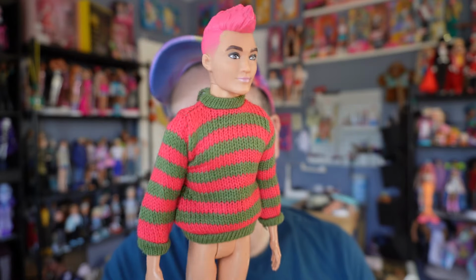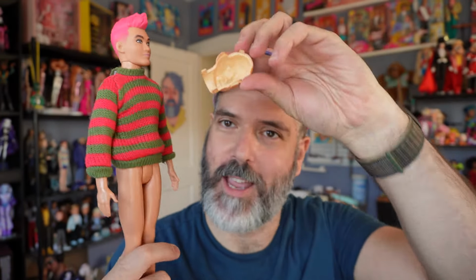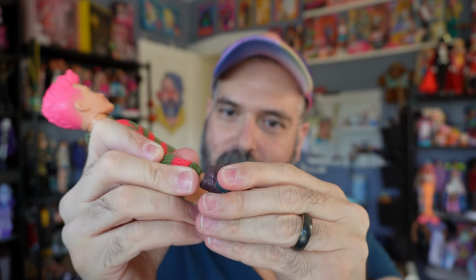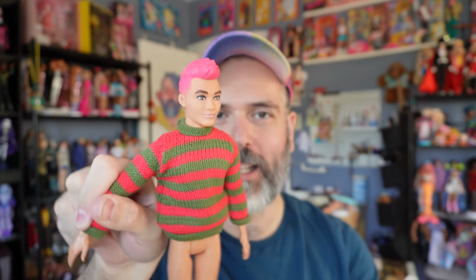Would you look at that? The sweater fits. So that's pretty awesome. So if I wanted to dress up a Ken for Halloween as Freddy Krueger, I could probably do that, or imply Freddy Krueger, because the head doesn't fit. It's just too small. And all the other accessories are also too small. Finagle it in there somehow. Maybe attach some putty or something in there to have it hold in. But it's good to know that at least the sweater fits, and I'm pretty sure the pants would fit.